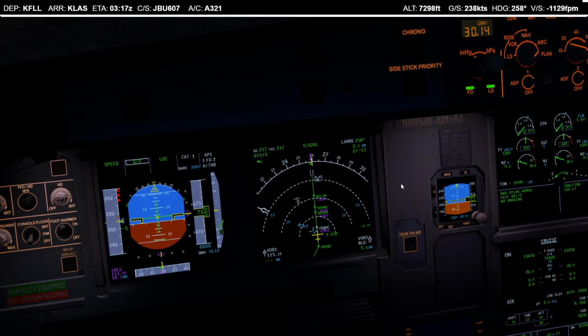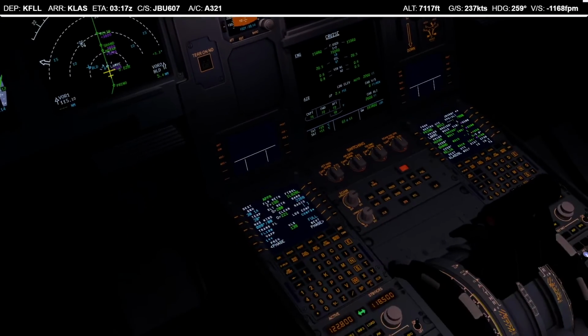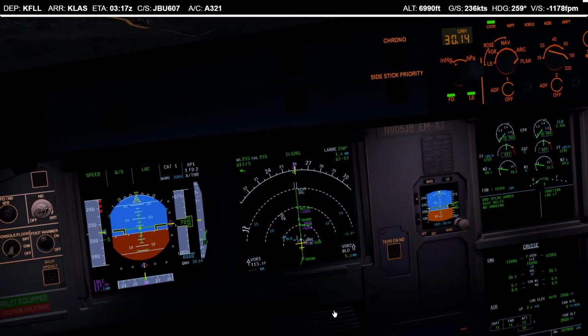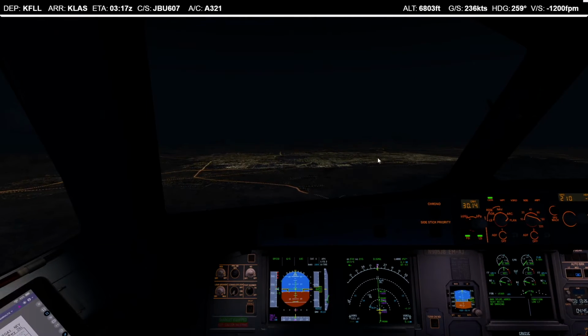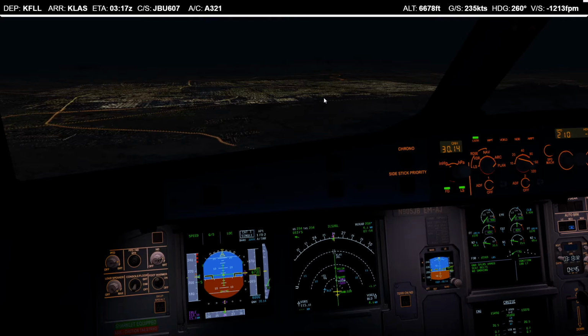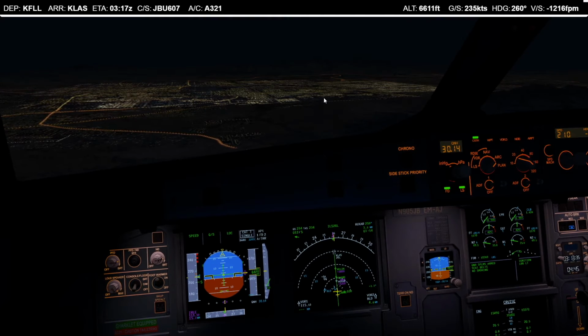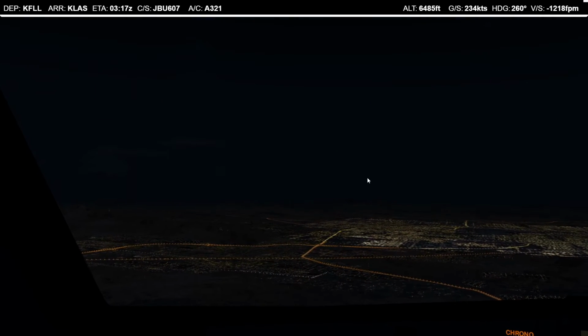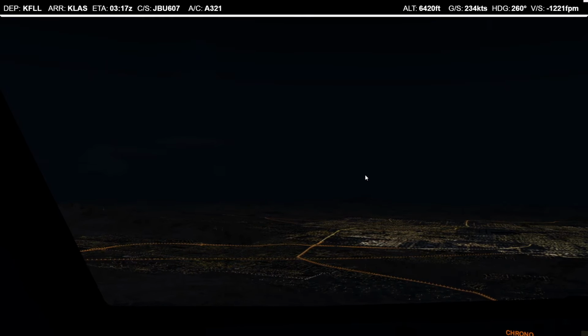In Vegas traffic, JetBlue 607 is on an 18-mile final ILS runway 26 into Las Vegas. Las Vegas traffic, United 1823. We're getting ready to turn onto the ILS 26 left. We'll extend our downwind leg here for traffic. And JetBlue, we're United here. You're at 10 o'clock. We've got visual on you. Thank you. That's copied. JetBlue 607.